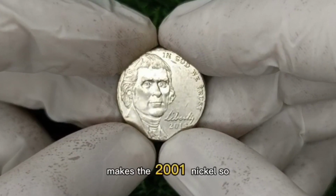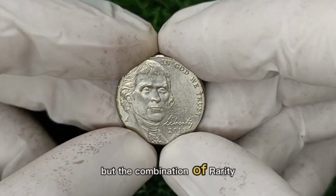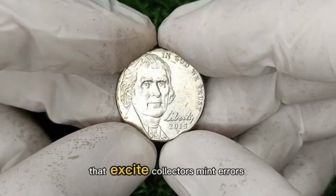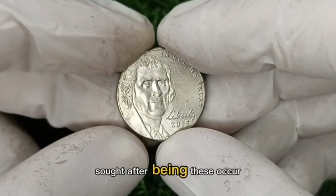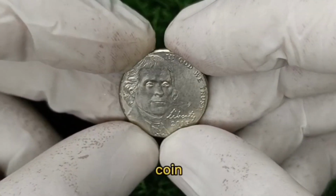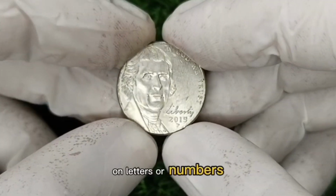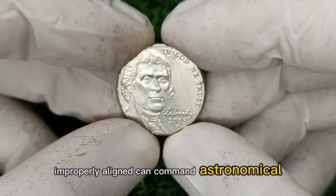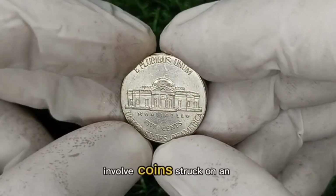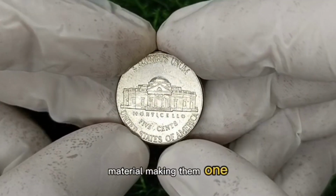What makes the 2001 nickel so valuable isn't just its design, but the combination of rarity, errors, and condition that excite collectors. Mint errors from 2001 are especially intriguing, with some of the most sought after being doubled dies. These occur when the die strikes the coin multiple times slightly out of alignment, creating a double effect on letters or numbers. Coins where the design is improperly aligned can command astronomical prices. These involve coins struck on an incorrect metal or with missing material, making them one-of-a-kind finds.